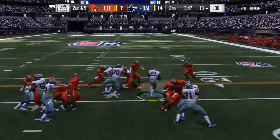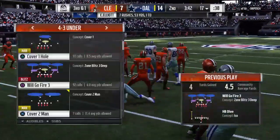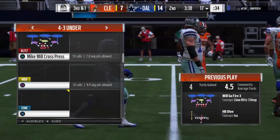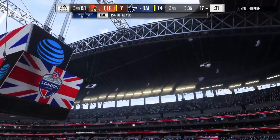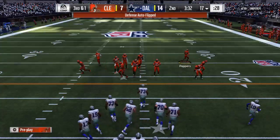On 2nd down, Elliott brought down around the 16 or 17. Showed some tough running, but couldn't free much space. Call it a gain of 4 there, so it sets up a big play here. 3rd and a yard.